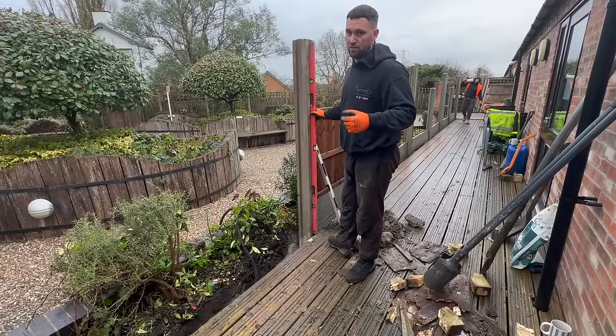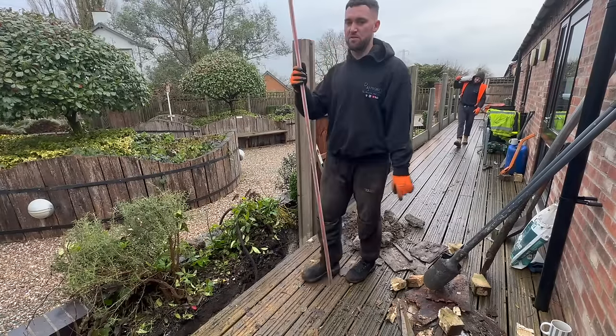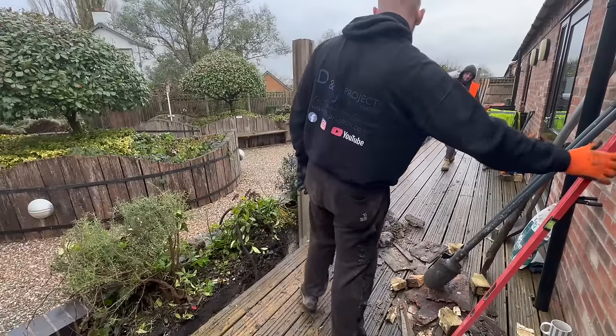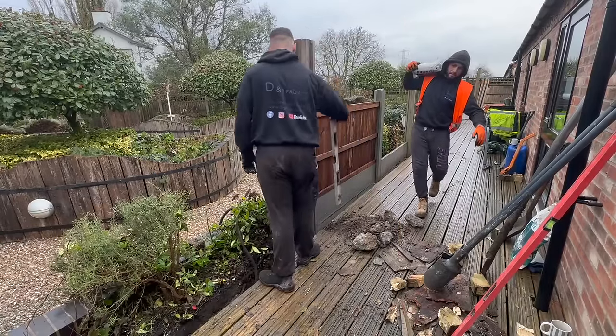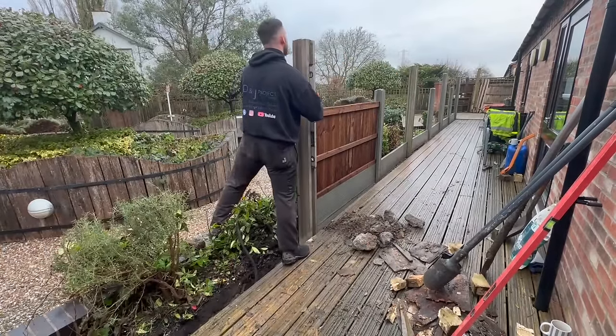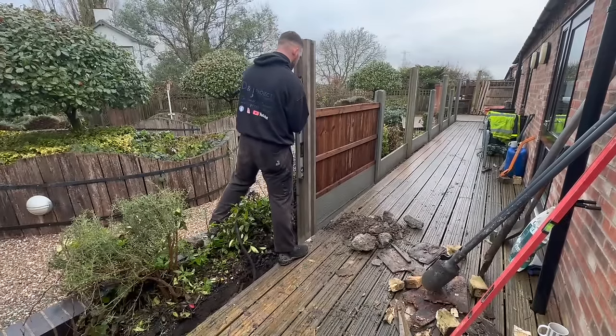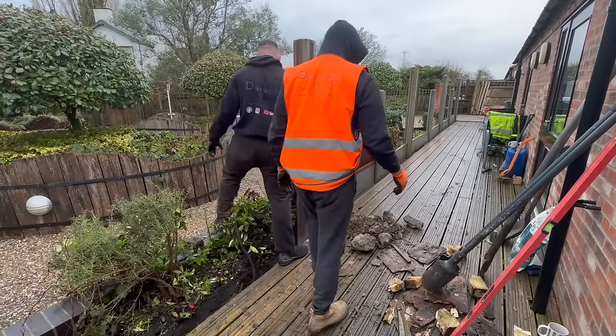One inch above the level, so all of those are matching, so that's what we're doing, guys. You got one in? Yes, mate, just needs compaction.